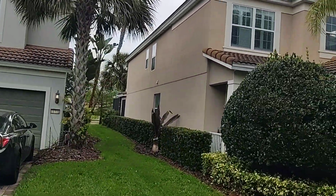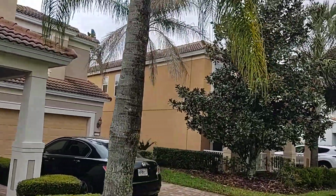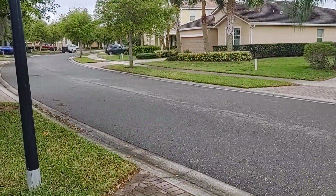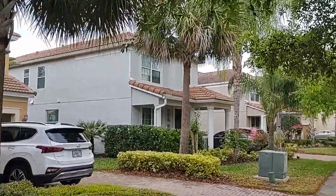Villagewalk at Lake Nona. $376 a month for the HOA. And that includes the yard care. So I'm guessing they come through and mow the yards at once. That includes your phone and your cable and your internet as well.